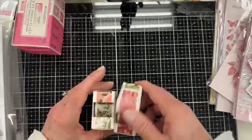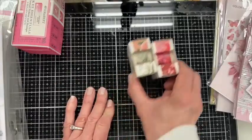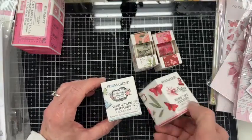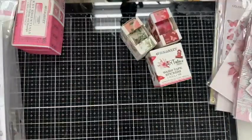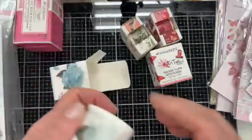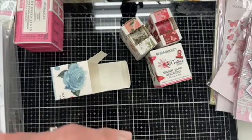We have their washi postage tape. And then these are brand new. These are the washi tape sticker rolls. And each collection probably will start having them. And it is washi tape. But the cool thing about this is that they are actually stickers.